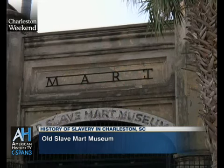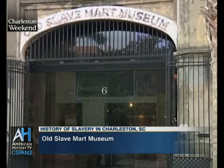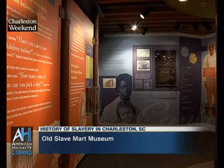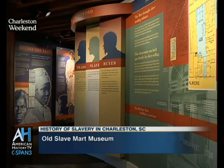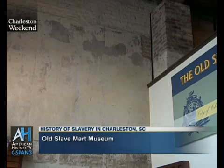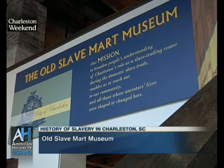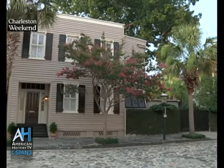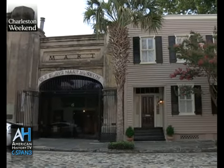The last advertised slave sale here at Ryan's Mart occurred in November 1863. And it wasn't until about 1936 that Miriam Wilson purchased the building, and she knew, and many people knew, that this was a place where enslaved people were sold, and she wanted to open this building as a museum. So she established the Old Slave Mart Museum in 1937, and opened, I believe, in March of that year. So opened this building as the first African American museum in the country.